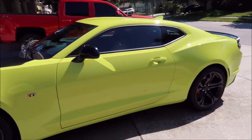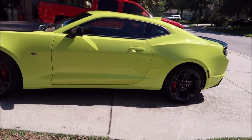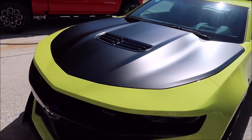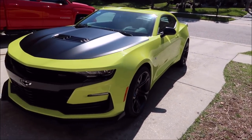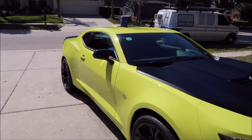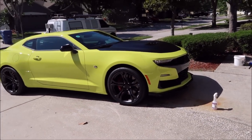And that has been just a basic detail on my 2019 Camaro 2SS 1LE. It looks phenomenal. I might give it a polish at some point. It's fine for me. I'm happy with the way it looks.